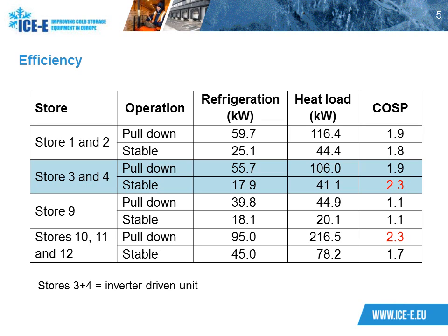In terms of the efficiency of the stores, we looked at the coefficient of system performance, the efficiency of each of the stores. You can see that we've calculated this for the pull down and the stable period. And for stores 3 and 4, you can see the COSP is a lot more efficient than during the pull down, and this was partly due to this unit having an inverter driven compressor.